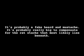Rat stash. The ratty or stringy growth of facial hair located directly above the upper lip, usually found on people who try but do not succeed in growing a real mustache. In other words, it's a mustache for people who can't grow mustaches.